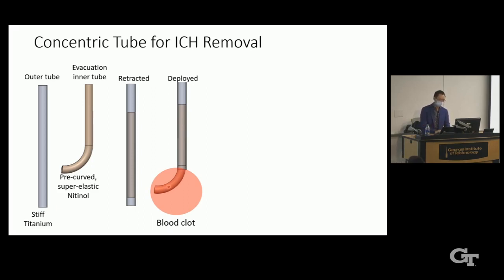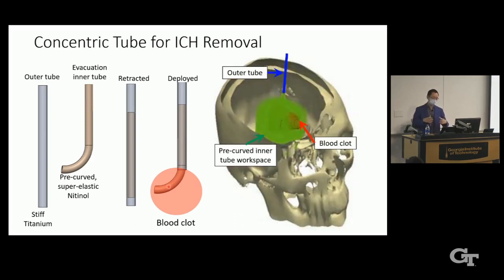So this inner tube can cover the entire blood clot. If we can properly design the inner tube curvature, arc length, and also the insertion orientation, we can make sure that the workspace of the end of the inner tube can cover the entire blood clot. So this is the whole idea. It's very simple. Based on this idea, we build a robot.